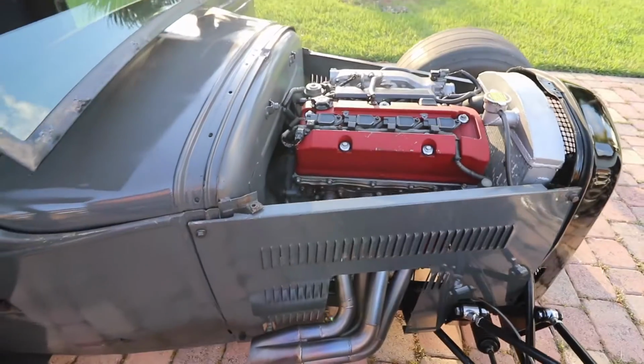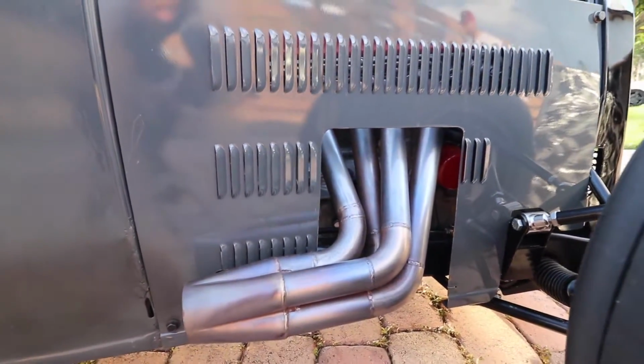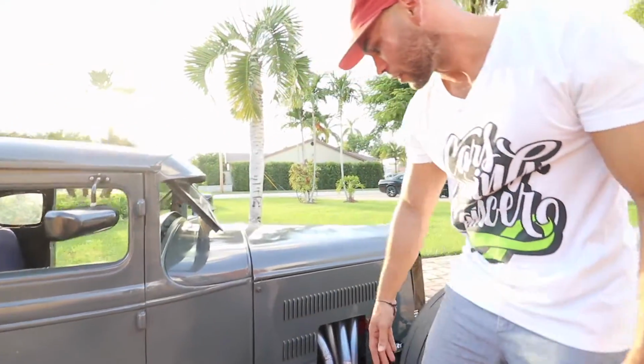So over here, I had to cut this off. The exhaust was here and it became loose and it was just rattling and making nasty noises. So I just grabbed the saw and cut it off. The reason I haven't done anything with it is because I am going to go boost.